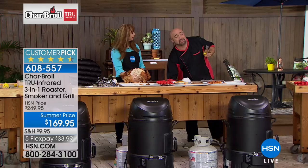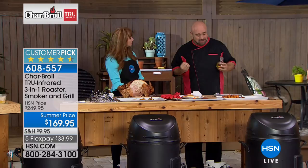I've spent everywhere from $50 to $4,000 on my barbecues. And no grill at any price gives you the versatility, choice, and ease of use that the 3-in-1 does. There's nothing on the market like it, you guys. And the fact that I can grill food without the fire and the flame and the worry, that's awesome. It is a wow.